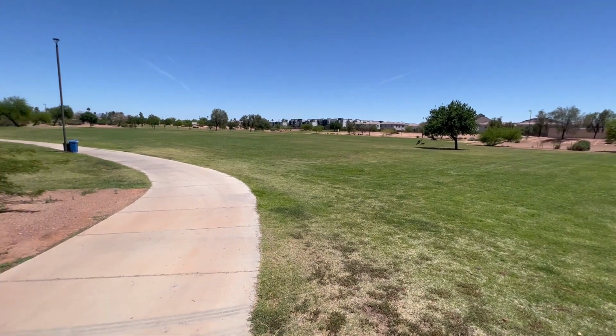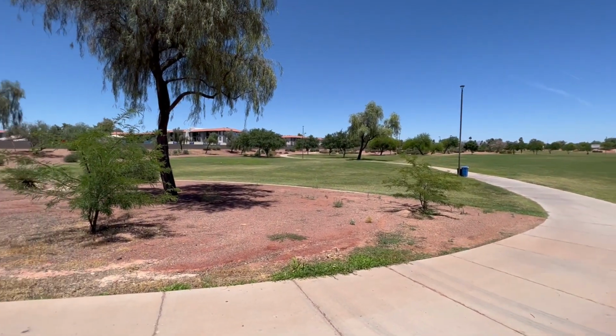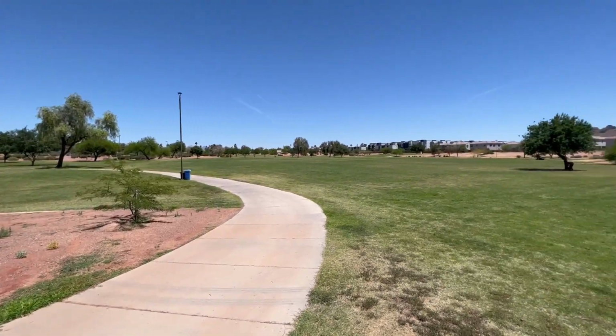Standing on the west side of Turtle Rock Basin Park, just to give you the opposite view of how big this place is.